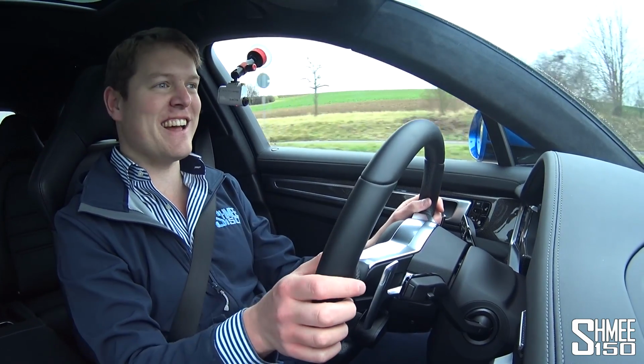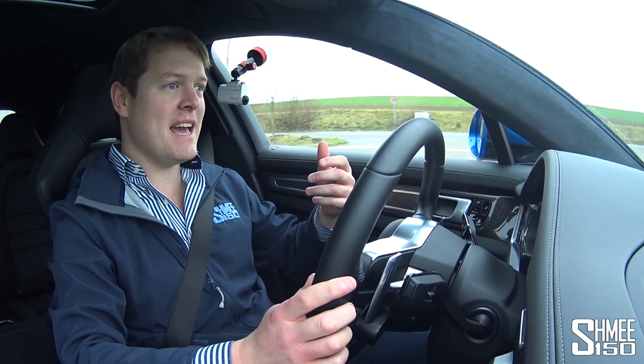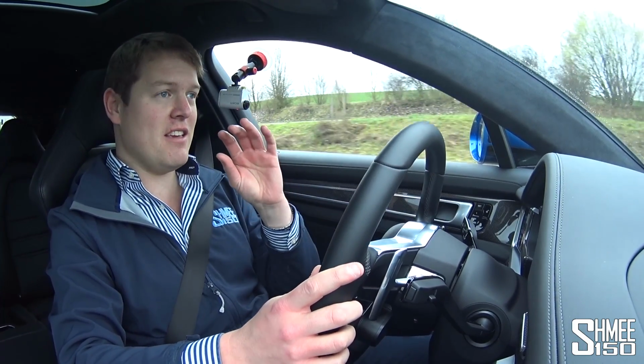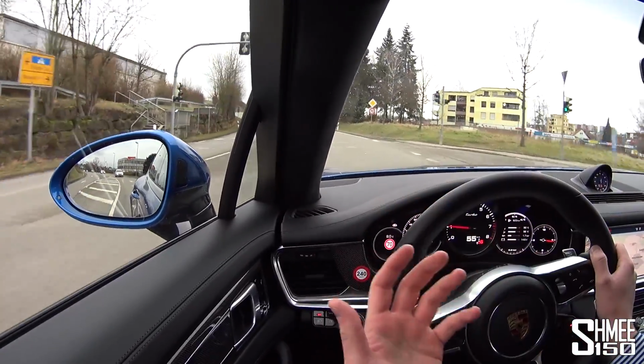So nice little touch on that as well. Let's hope it doesn't get too wet on me. So driving like this, you've got an 8-speed PDK gearbox. It shifts literally the definition of seamlessly. It is completely discreet and there's no intrusion of it at all.